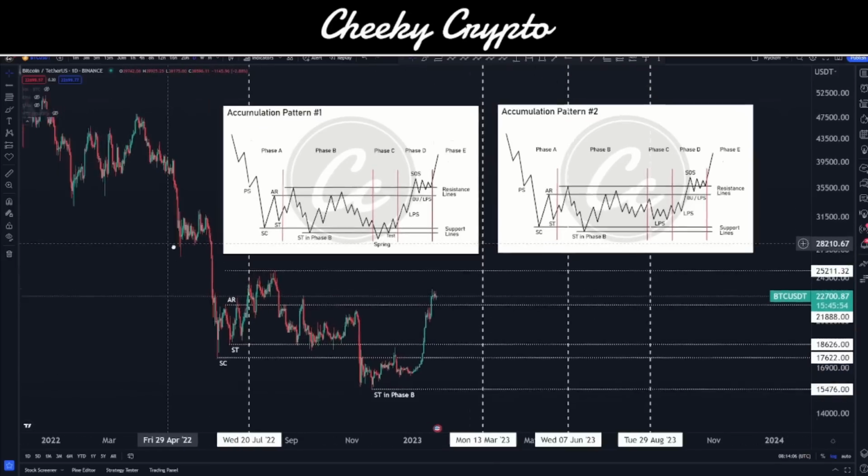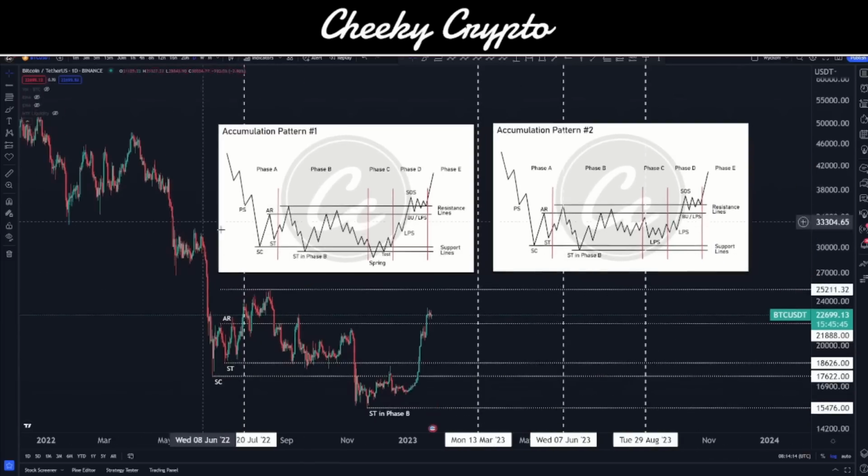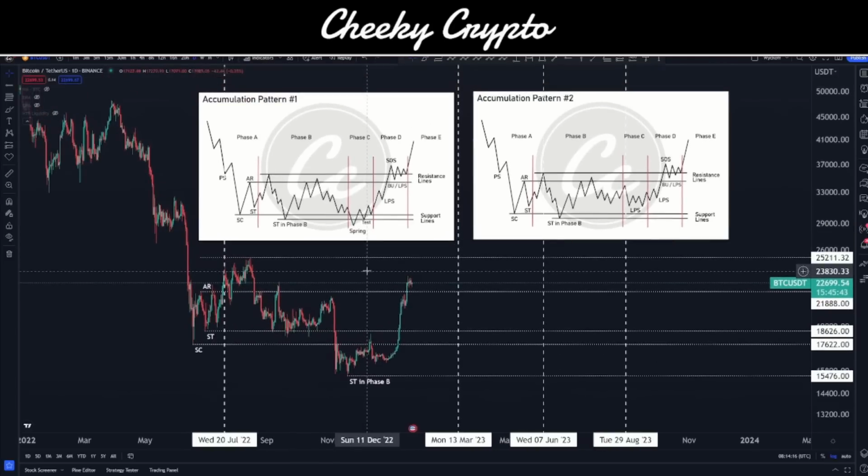No guarantee that it even plays out. As I said before, right, it could have been that this was going to be our secondary test in phase B and we should have rallied on up, right? Didn't happen though, did it? So we are where we are. So we want to kind of focus on what this is actually telling us and all that kind of stuff. So keeping a close eye on it.